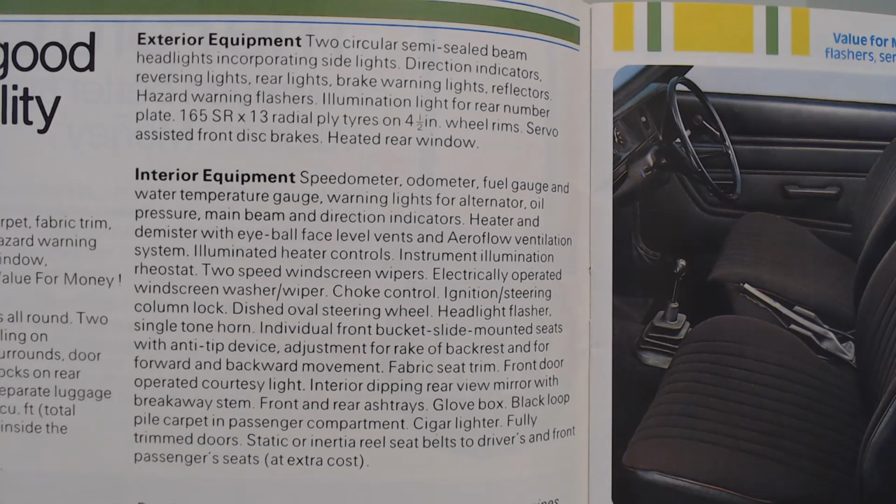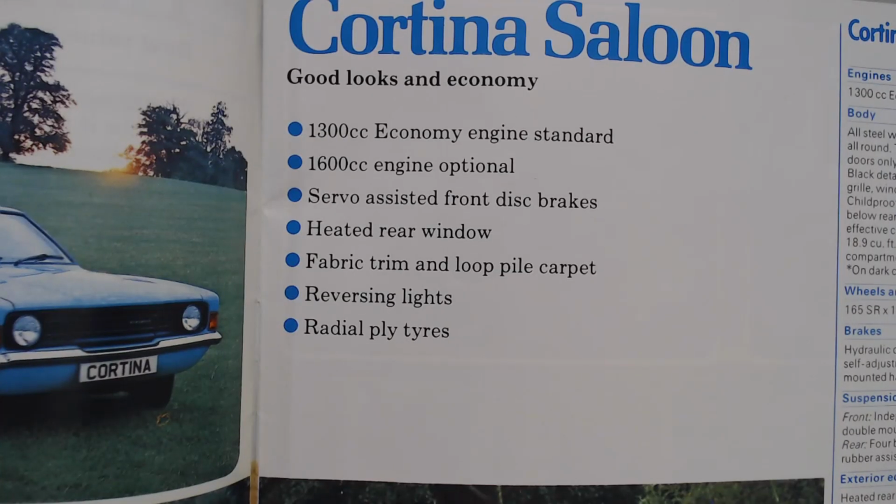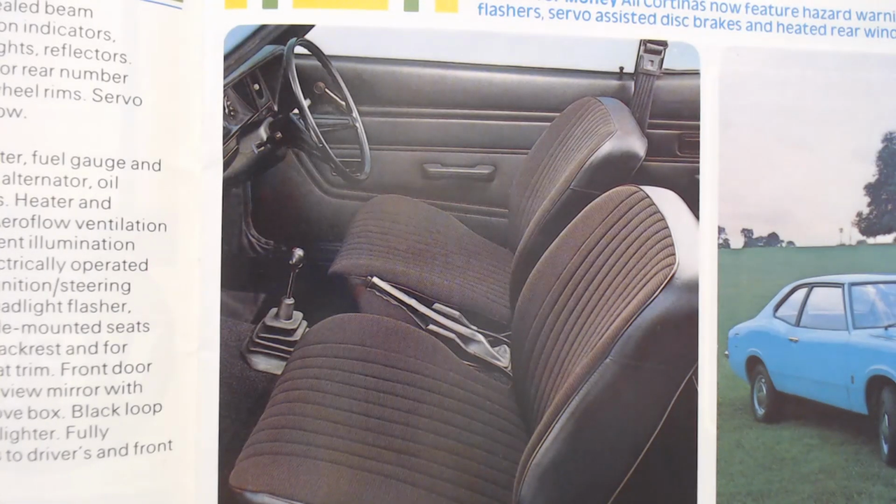I think we can probably sum it up by saying that 1300 is standard, 1600 optional, servo assisted front disc brakes, easy rear window, fabric trim and loop pile carpet, reversing lights, radial ply tyres. A little bit of a zoom in on that interior. Yeah, it looks a little bit black, a little bit dull, but at least, you know, fabric trim now. That's certainly a step up from having to have vinyl on your base model.